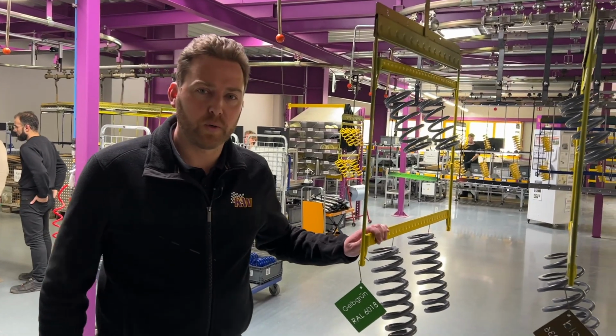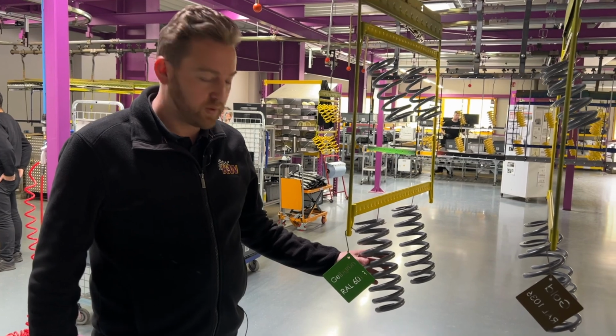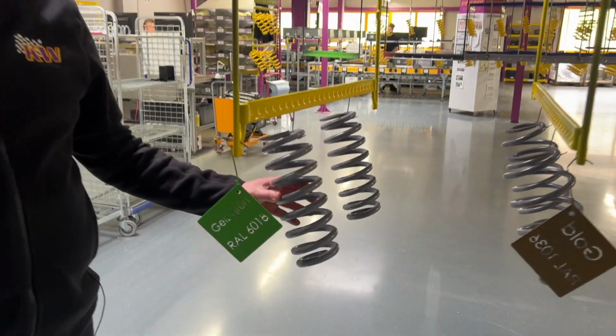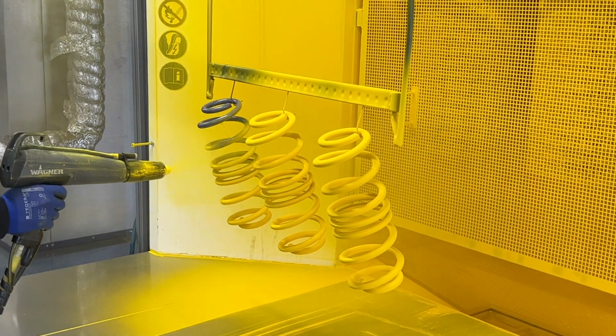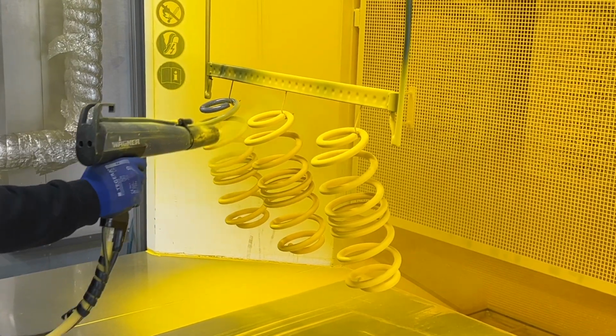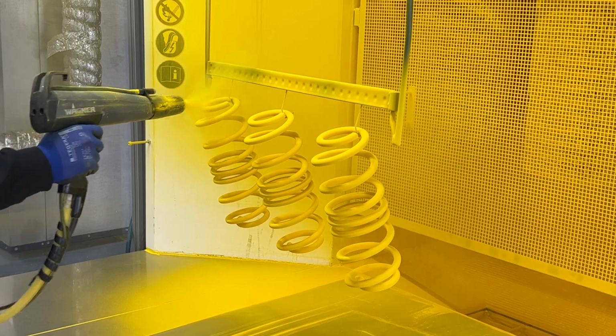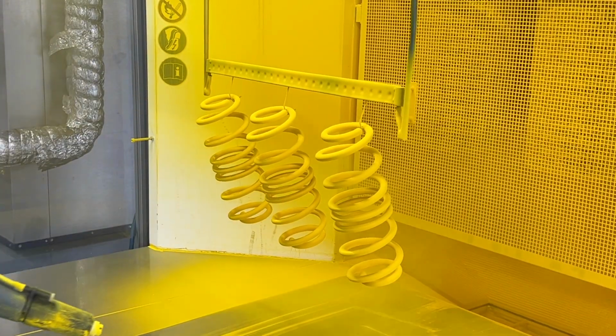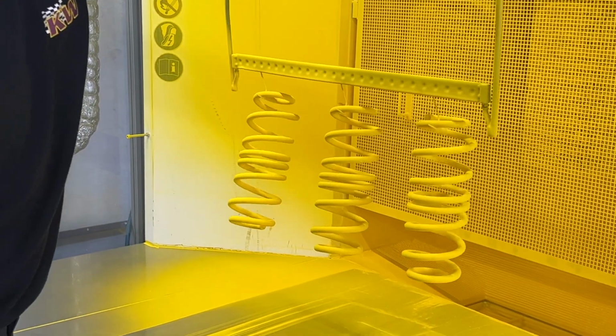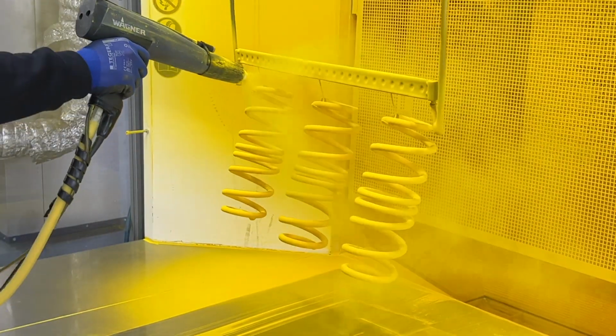Here we are in the powder coating department, where we have our ground coated springs in gray, and what we do here is to powder coat these springs in the custom color the customer wants to have. For example, we have red, blue, gold options. People and customers can choose from our colors.